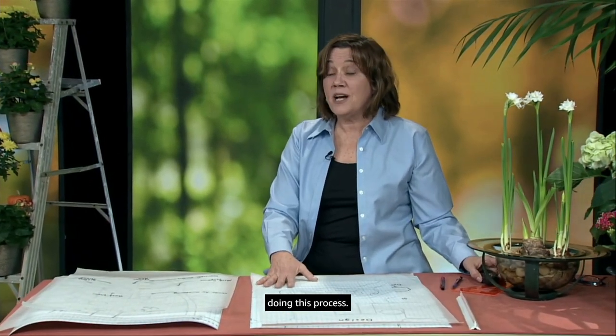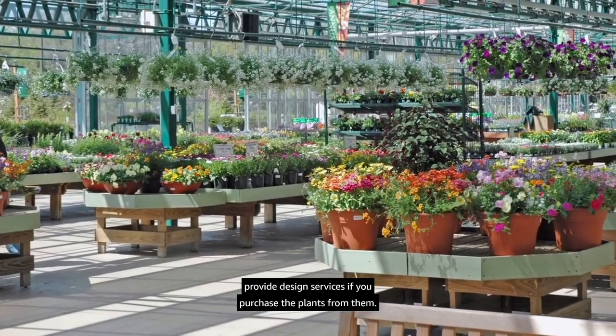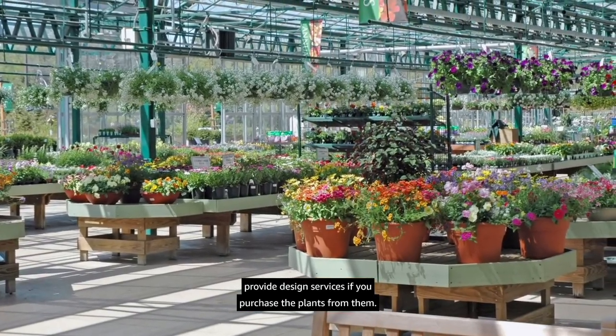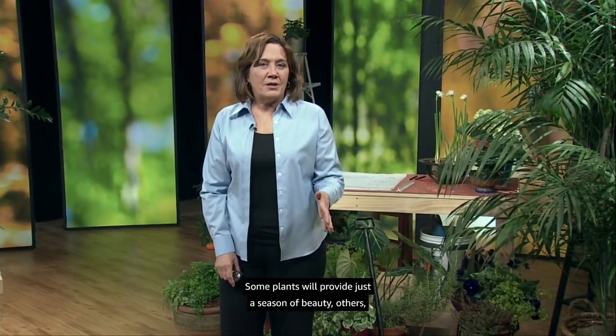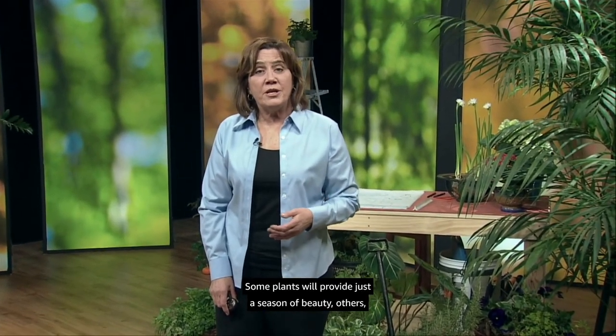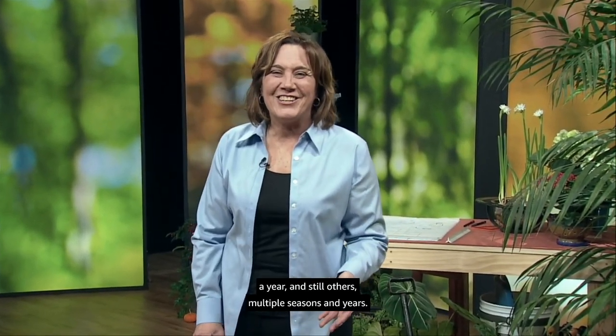As you're doing this process. And the good news is some garden centers and nurseries even provide design services if you purchase the plants from them. As you develop your planting areas, consider the various types of plants you may want to include. Some plants will provide just a season of beauty, others a year, and still others multiple seasons and years.